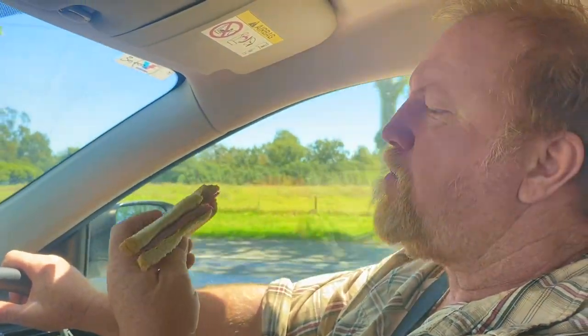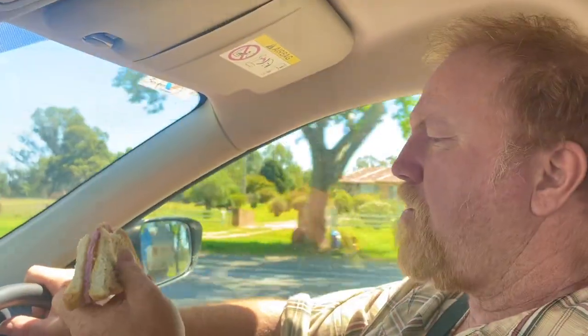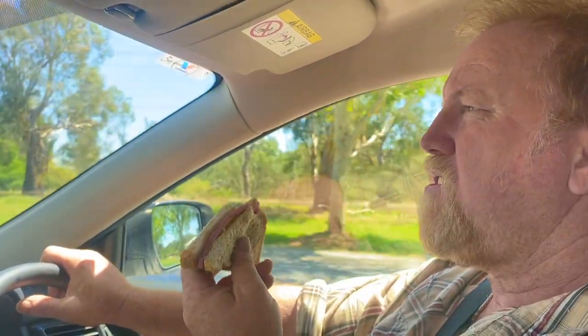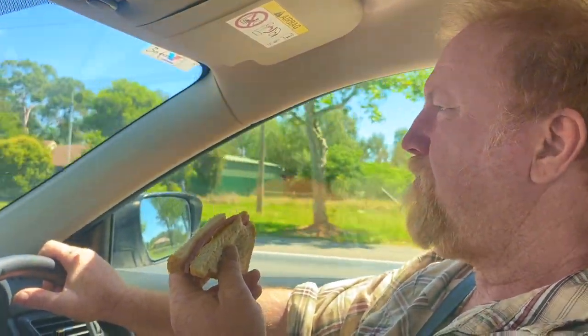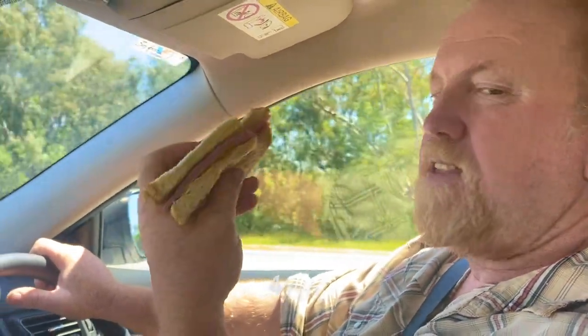Road food review number one, we've got a silver side and pickle sandwich on brown. It's a little bit on the cold side, came out of the cooler. That's a positive, I won't get food poisoning and die. I think I'll find better things to eat. 4 out of 10.